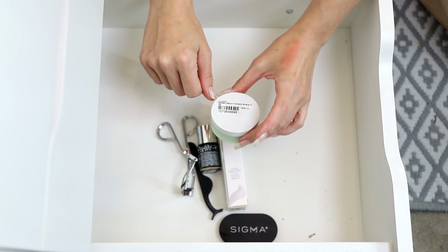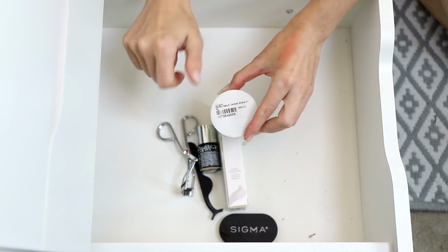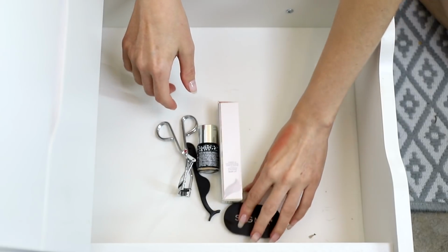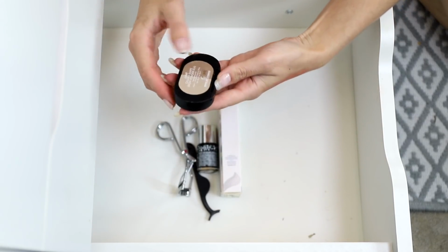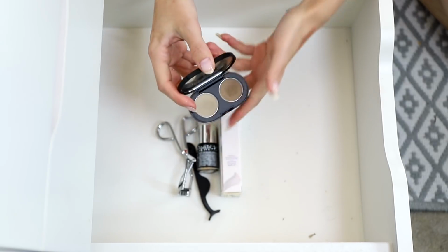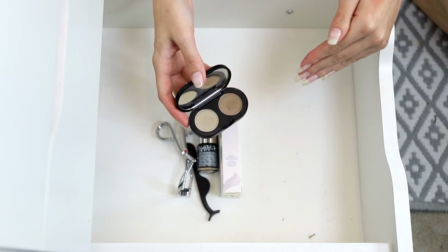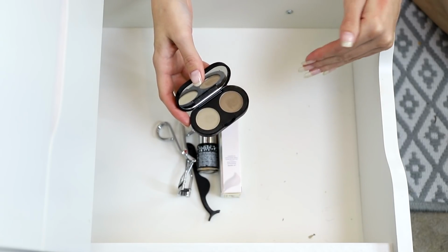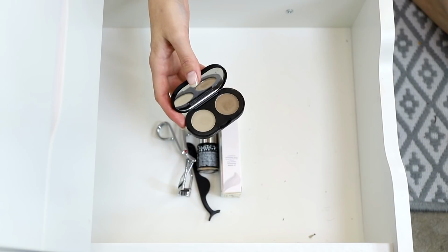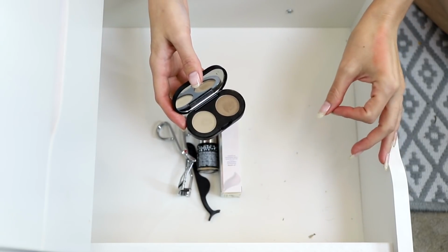Course RX, this is a perfect sebum centella mineral powder. Really good for people with oily skin, and that is not me. I have the Sigma Light Color and Shape Brow Powder Duo. Honestly, I don't wear brow powders anymore. I like a micro brow pencil. I might even go with one of the liquid pens.